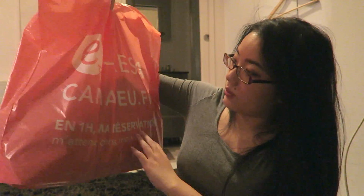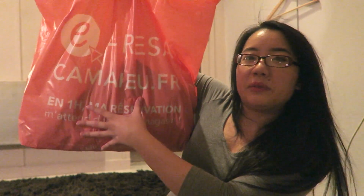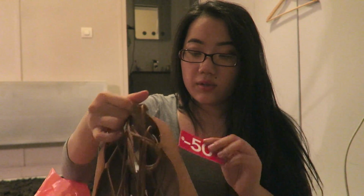We also stopped by this store that is near our apartment, and it's called Camaroon. I don't know. But anyways, they had a lot of things on sale and for a good deal, so I decided to purchase 2 items from there. First item is a pair of lace flats, and it was 50% off. I got it for around $10.